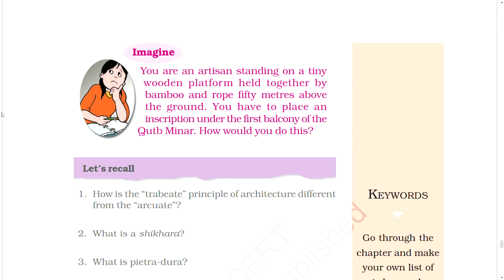Imagine you are an artisan standing on a tiny wooden platform held together by bamboo and rope 50 meters above the ground. You have to place an inscription under the first balcony of the Qutub Minar. How would you do this? Comment this.